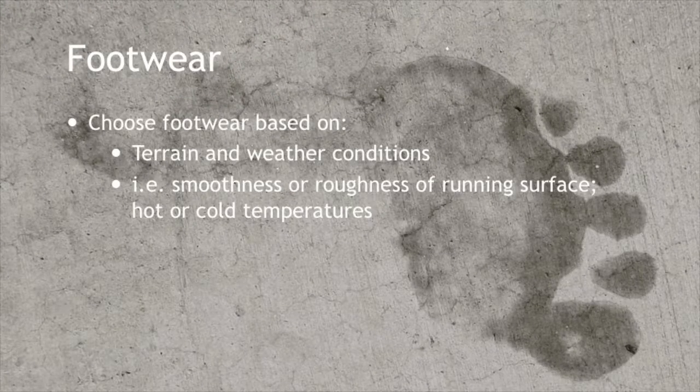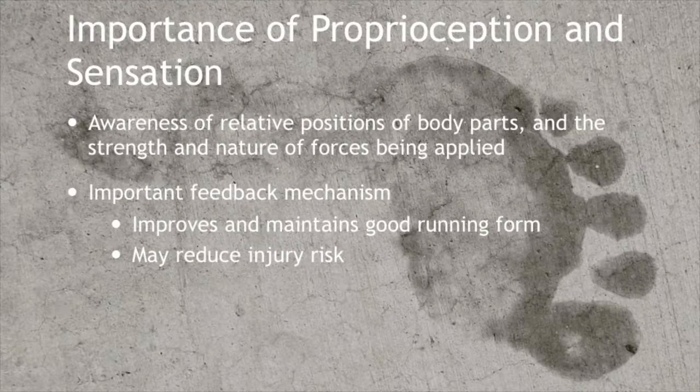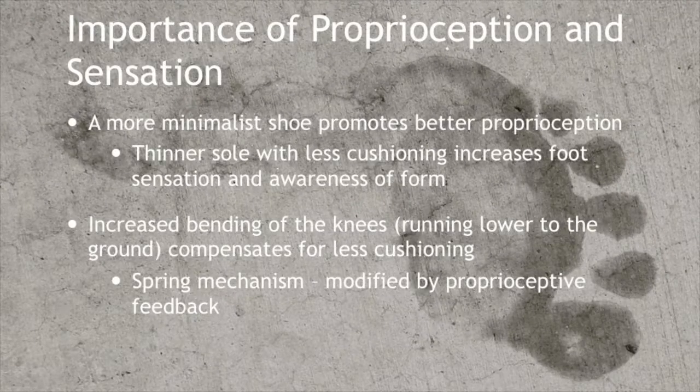We want to choose footwear that matches the conditions, such as the environmental conditions and the roughness of the terrain, but we don't want to choose footwear that goes overboard and offers too much protection. Because when we do that, we lose too much sensation and proprioception. These are important feedback mechanisms that help maintain good running form and may reduce injury risk. Thinner soles with less cushioning increase foot sensation and awareness of our form. In fact, an adequate level of proprioception and sensation is necessary to maintain proper running form.